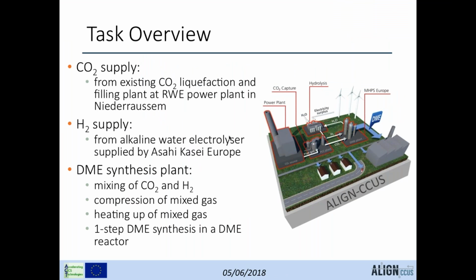Well, we see here the task overview, what our company's task is in this ALIGN-CCUS project. We will be working on the synthesis unit. That means we need two main educts. One is CO2, the other hydrogen, and we are going to use these two, mix them, compress them, and then provide it to the reactor to synthesize it to the DME, dimethyl ether.